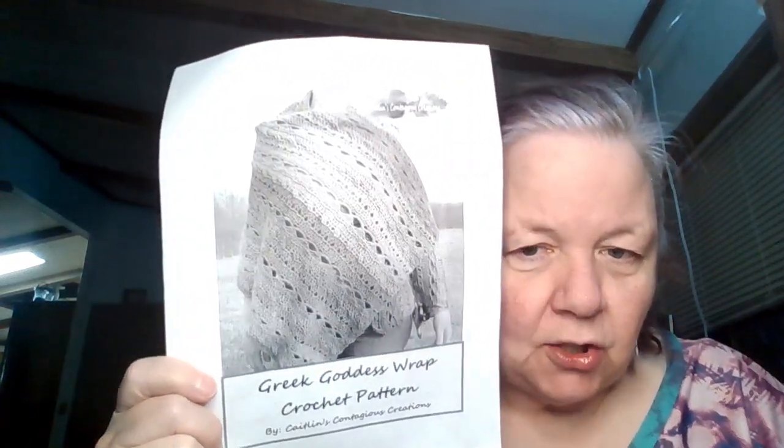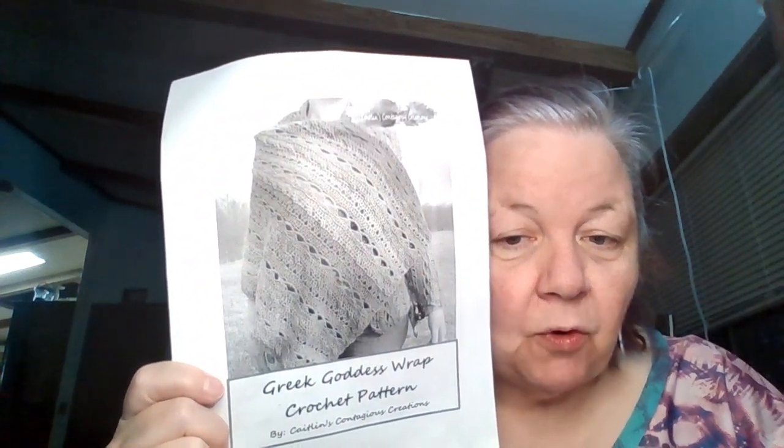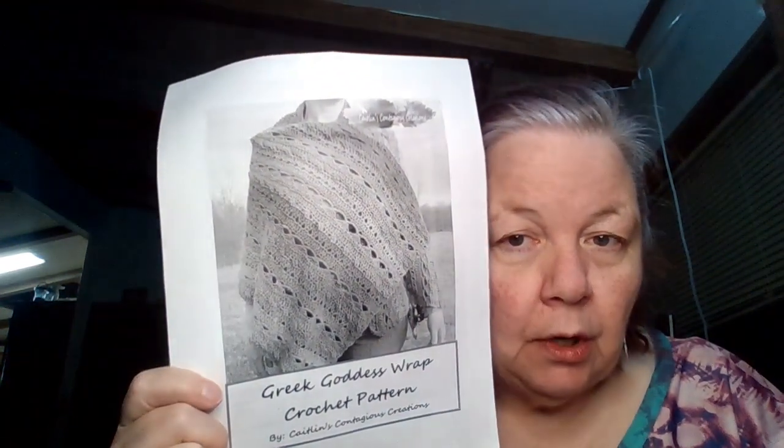Okay, so April's pattern is a wrap, and it's the Greek Goddess Wrap Crochet Pattern by Caitlin's Contagious Creations. And I'm sorry, because I don't have a color printer. I just have a black and white one for work, and so always when I show off the patterns, they're going to be in black and white. That's why I have hopefully a picture I can show. But look at that. There are some gorgeous stitches in there.